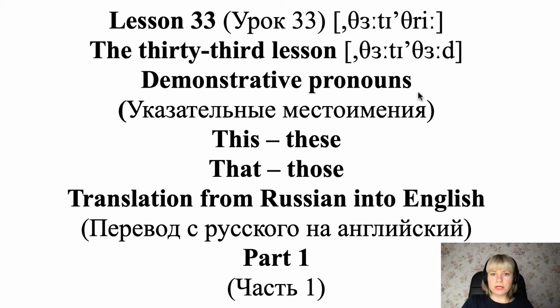Demonstrative pronouns. This, these, that, those.